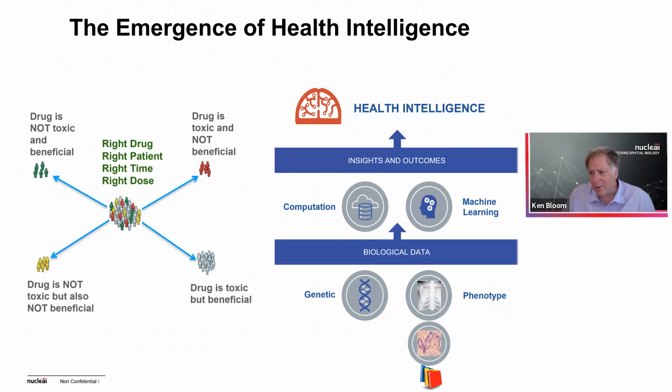So my last slide, and really what I wanted to project, was this idea of moving away from precision medicine and into the concept of health intelligence. Precision medicine was really about taking biological data. We took genetics, we took phenotype, X-rays and histology slides and clinical records, and that was really what we call precision medicine, pulling out features from that. But health intelligence is really about taking all of that biological data and applying machine learning and computation to it to really derive insights and outcomes that will finally get us to health intelligence.